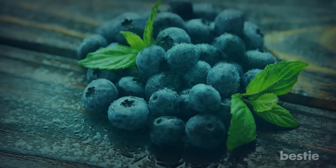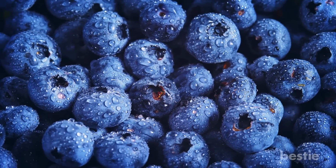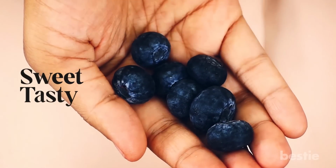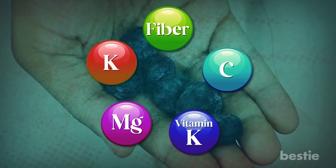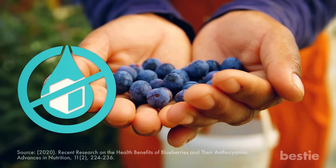We're going to start with super delicious and juicy blueberries. You are not alone if the very thought of indulging in this delicious treat makes your mouth water. Blueberries are lovable in every sense. They're sweet, tasty, and most importantly, good for you. Its rich nutrient profile also makes it a perfect superfood for diabetes management. Blueberries have proven to have potential anti-diabetic effects.